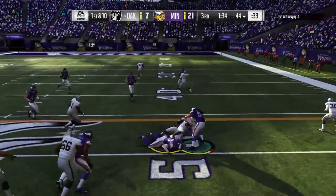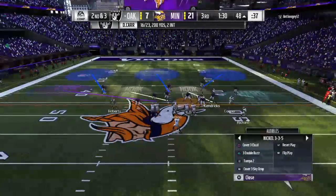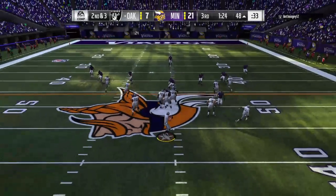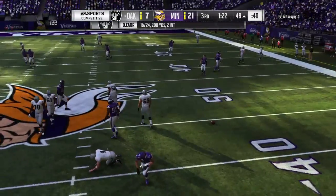He's got his man on the crossing route. And he'll be brought down at the 48-yard line. 7 yards, the pickup on the pitch and catch. So there on that play, offensively, they ran the crossing route. Defense was in zone coverage. So as a former DB, how tough is it to defend that?